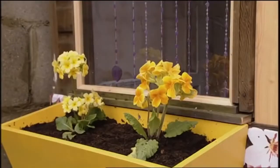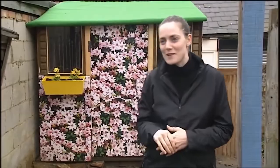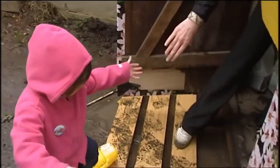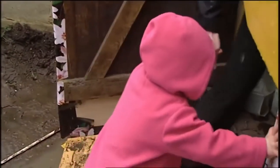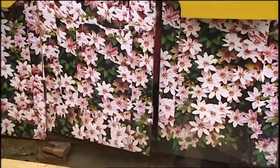The last time Anne-Marie was here, we made the playhouse, which is excellent. We've had great fun with it. Then we go for a cup of tea, shall we? Sophia's first reaction was flowers and then playhouse.